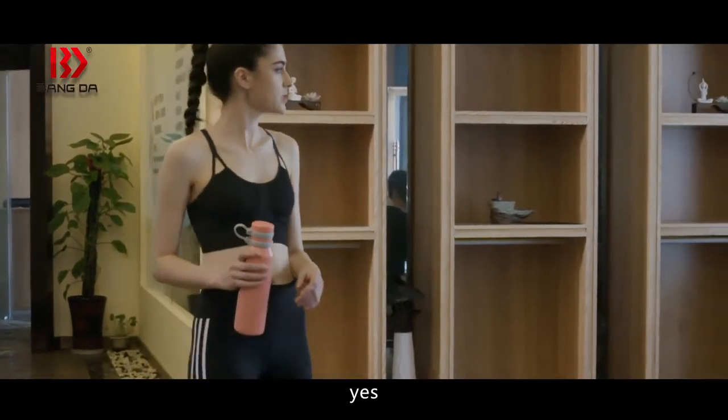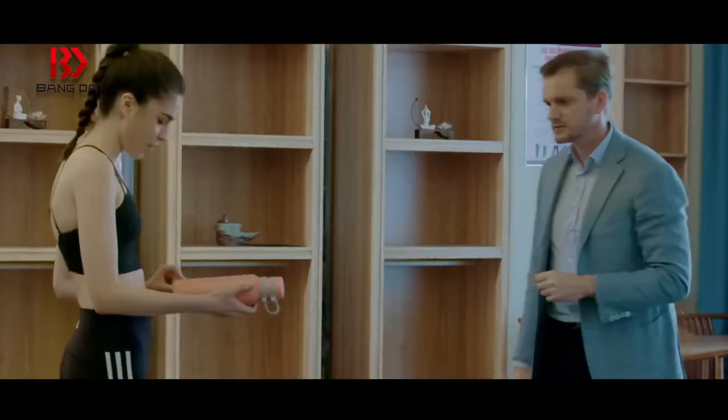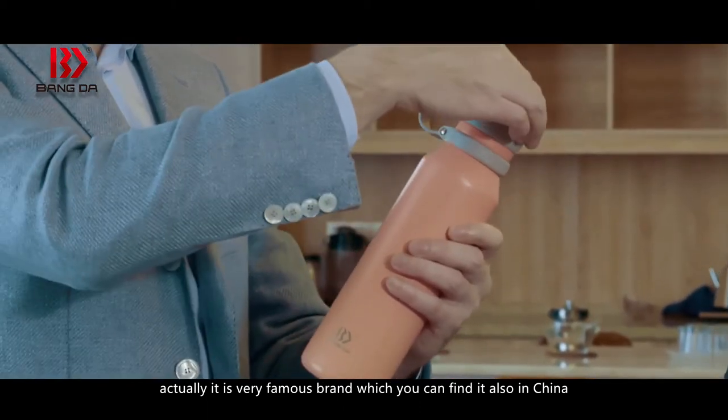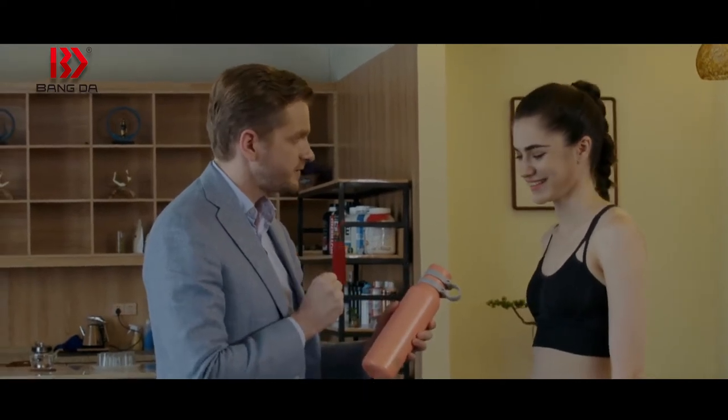Excuse me. Yes? Where did you buy this bottle? Oh, this one, it's a Bangda bottle. Actually, it's a very famous brand which you can also find in China. It matches perfectly. Yes? Can we talk about it?